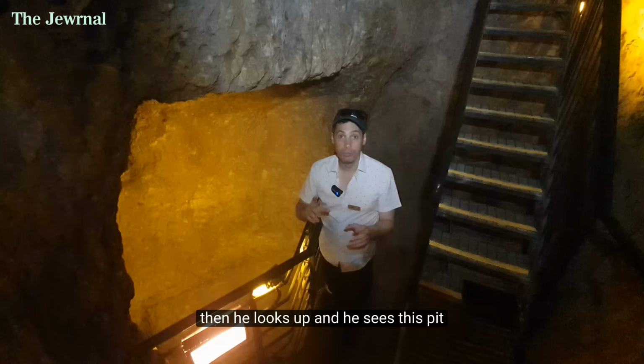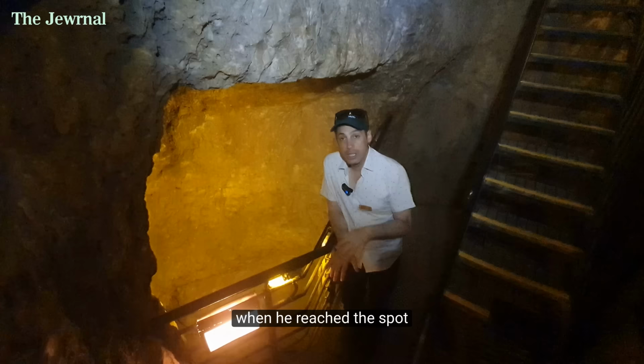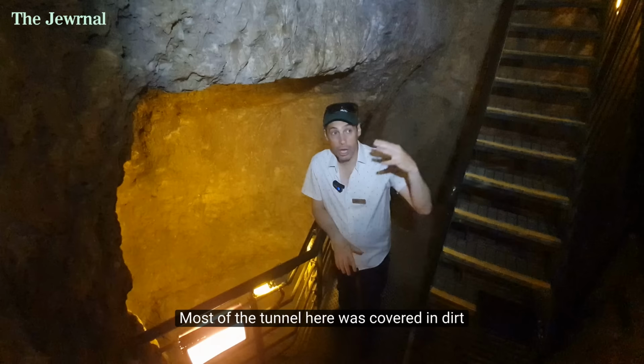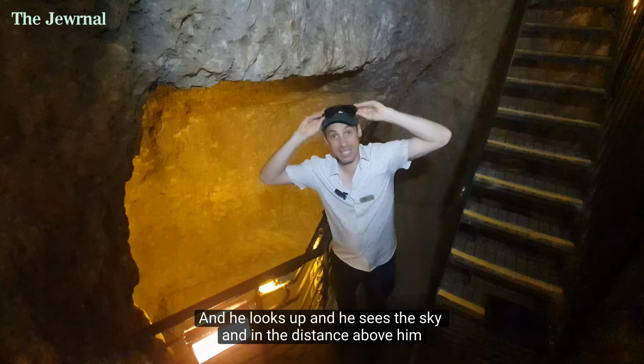We're looking down. Charles Warren came from the bottom up. When he reached the spot, he continued on going up the tunnel, but he didn't have a modern staircase. We just came down through, but he did not have a staircase. I'll tell you more than that. Most of the tunnel here was covered in dirt, and that means he had to crawl. When he reached the top and he came out, he finds himself in an agricultural field, maybe a potato field, okay?